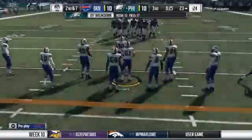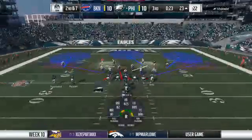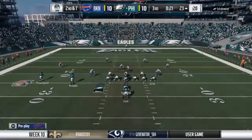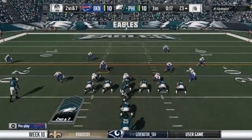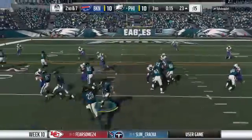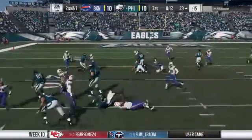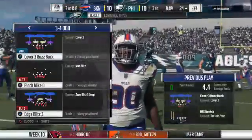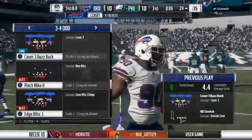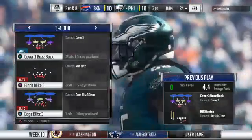See if they stay on the ground for 2nd down. And now here's a carry heading left, and his rough afternoon continues. He's going nowhere again. Officially no gain on the play, and they're left with a 3rd and 8.